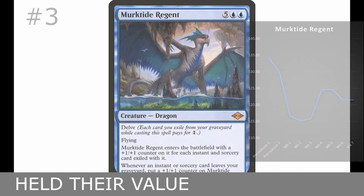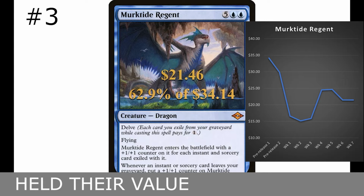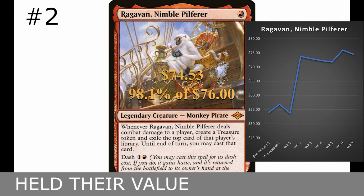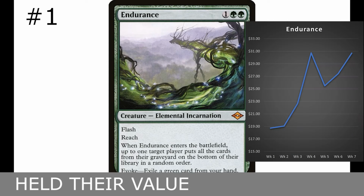Similarly, the top 3 cards that have retained the most value remain unchanged from our last video, but the order has shifted. Murktide Regent is now at $21.46, or 62.9% of its peak value. Ragavan, Nimble Pilferer is now $74.53, or 98.1% of its peak value. Finally, Endurance comes in first at $30.69 currently, which is 99.9% of its peak value.